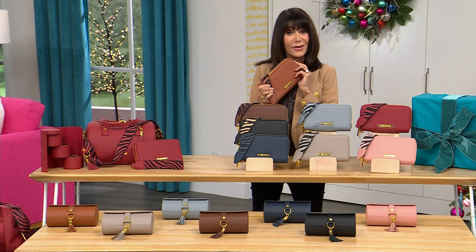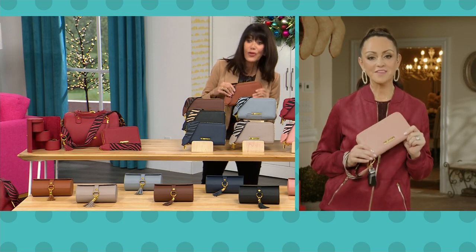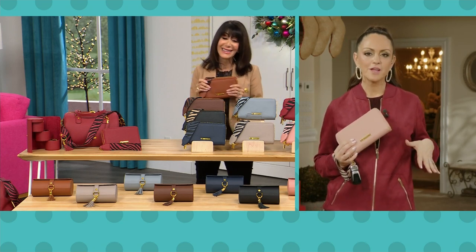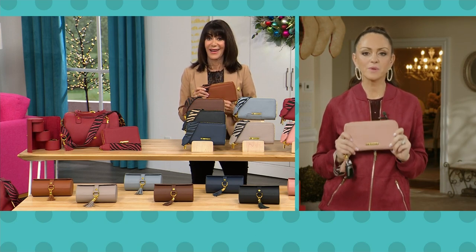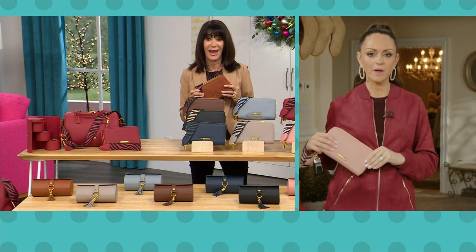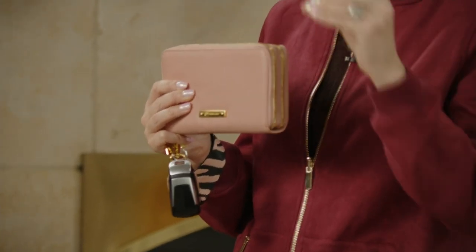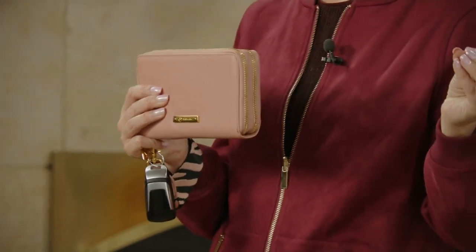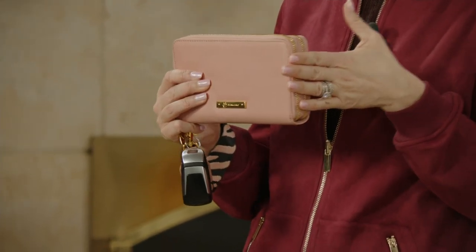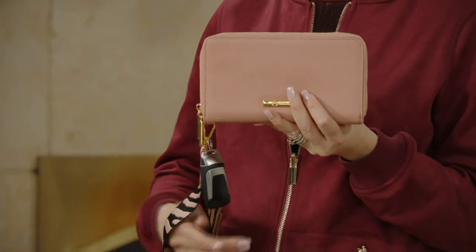Which one do you have there, my dear? Is that the gorgeous taupe? Oh, this is the blush. I love it because I'm wearing the beautiful cranberry color in Joy's bomber jacket, and then I have it on with this gorgeous blush. I just want to show you how when you mix these colors together, and think about it seasonality-wise, you can use it this year in winter and during the holidays, and then you can go right into spring with it, because this color is one of those neutrals that makes it feel gorgeous all year round.